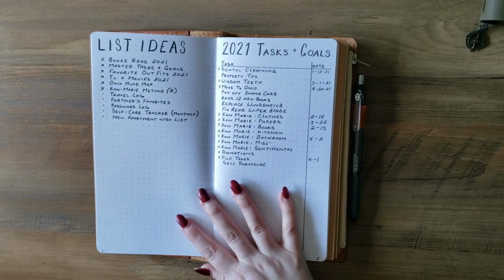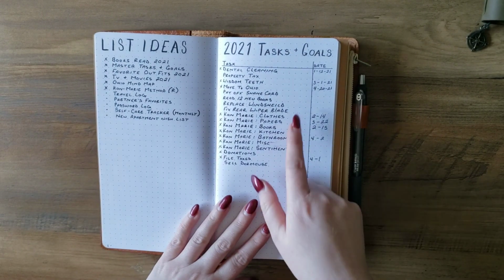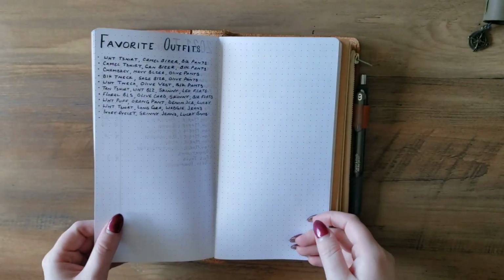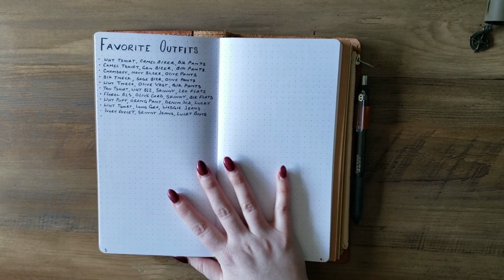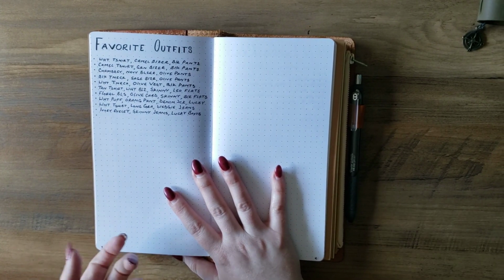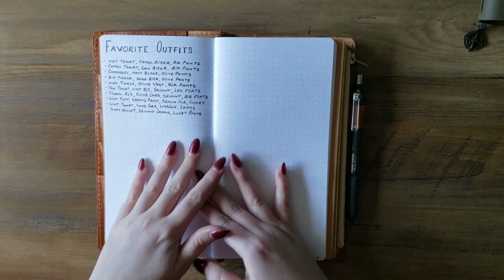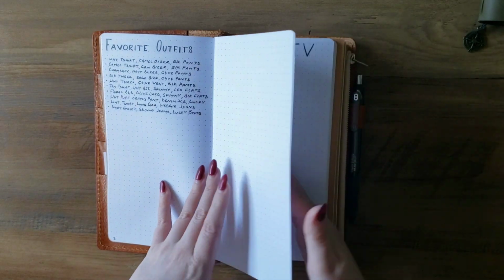First collection I have in here are lists that I want to add to my notebook system. Then I have a list of tasks that needs to be completed in 2021. Next I have a list of favorite outfit ideas while I was working retail. I wanted to be able to keep my outfits looking fresh. Didn't want to make the mistake of wearing the same thing in 1 week. So if I ever had a moment where I couldn't figure out what I wanted to wear, this was a nice list to kind of turn to of, okay, I know I like these outfits. Let me pull from these.